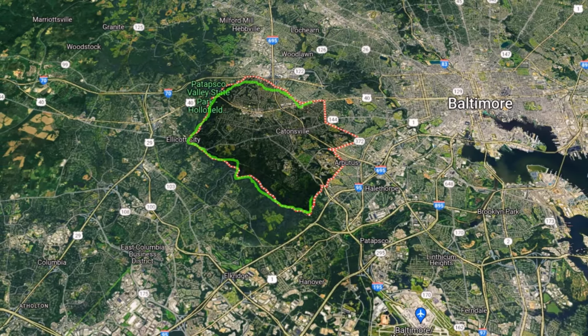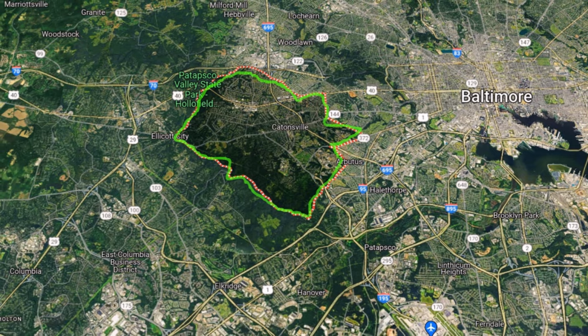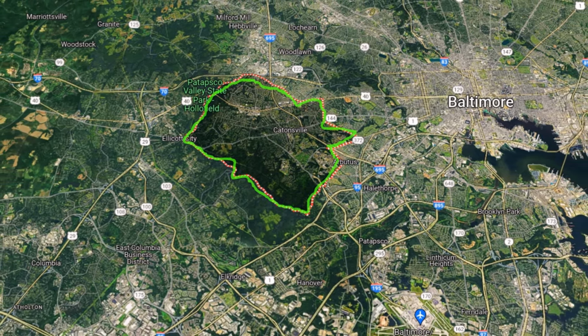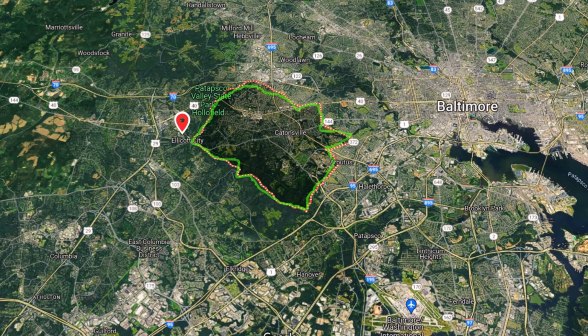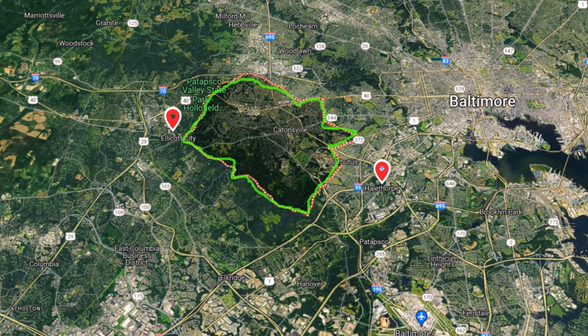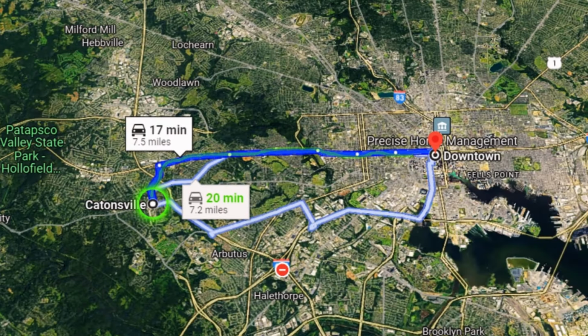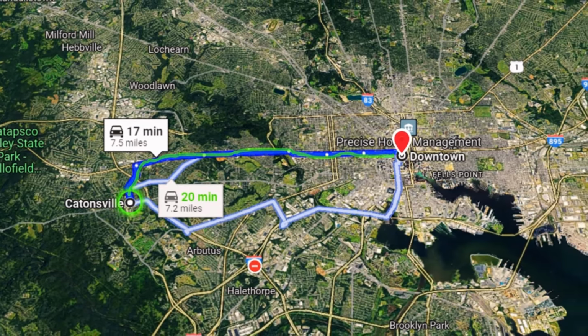Anyway, the first must know about Catonsville, it's location. You can drop the mic right there about Catonsville. It's located in southwest Baltimore County, on the western side of Baltimore City. Now, Catonsville abuts Ellicott City, which is over in Howard County, along with affordable Halethorpe, as I call it, and also Arbutus. With Catonsville, you're 15 to 20 minutes, if that, depending on traffic, from Baltimore Central Business District, and of course, home of the O's, the Orioles, Camden Yards.